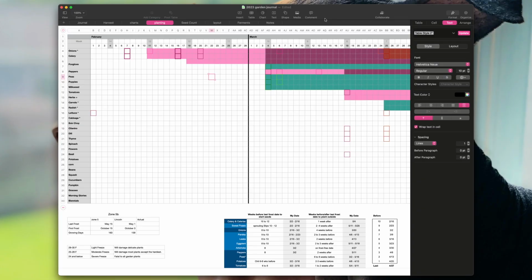So this is my 2023 gardening journal spreadsheet. I've got several tabs across the top. Right now I'm on the planting tab, which tells me when it's a good time to start stuff. But I have other tabs. I'll walk you through all of this.